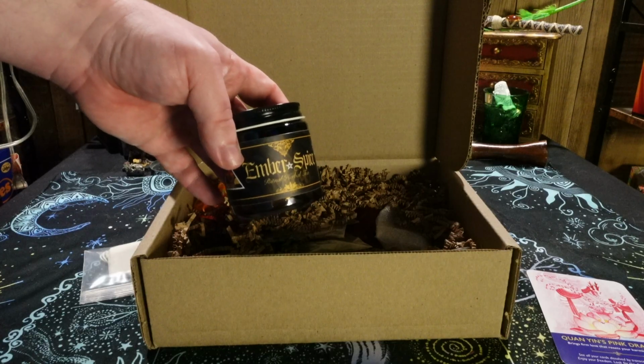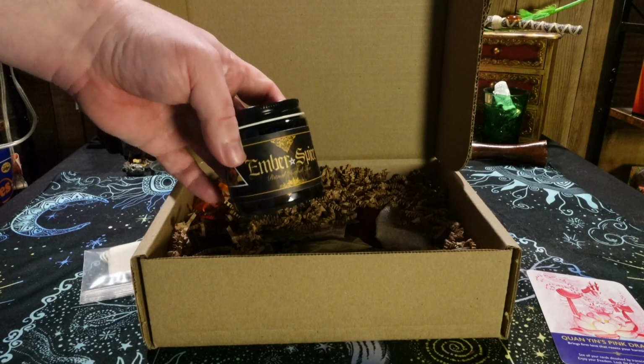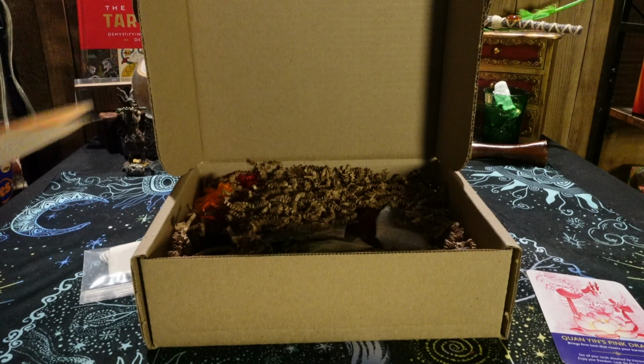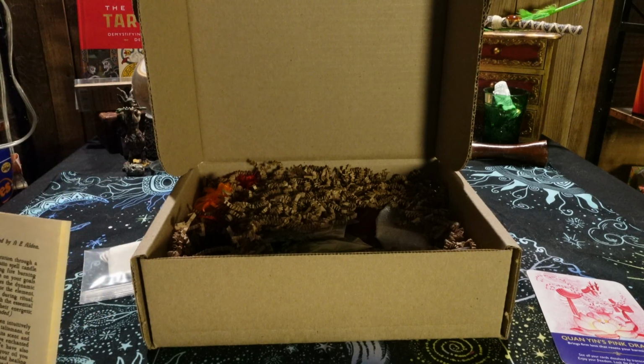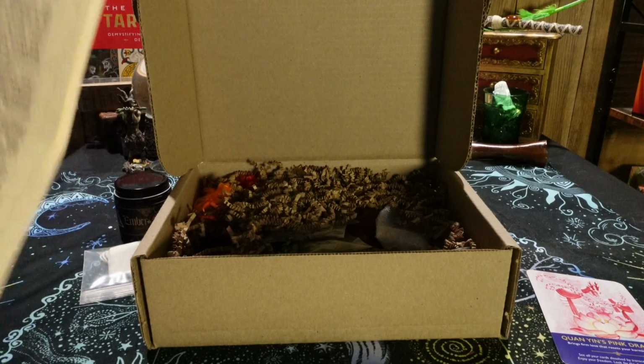This favorite blend of ours has been crafted with black tea, orange peel, cinnamon, and natural flavorings. Oh, yeah, you can really smell the orange and cinnamon in that. That's nice.